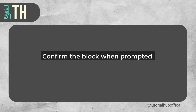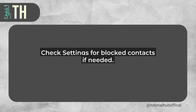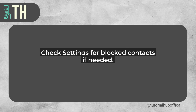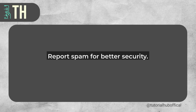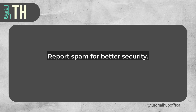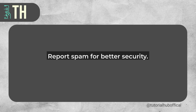A quick tip. After blocking, you might want to report the number if it's spam. This helps WhatsApp improve their algorithms to fight unwanted contacts. Also, if you change your mind, you can always unblock them by going to Settings, Privacy, Blocked Contacts. Remember, in 2025, WhatsApp's AI features can even suggest blocking suspicious numbers automatically. Pretty cool, right? Blocking a number is a great way to keep your chats clutter-free and secure.